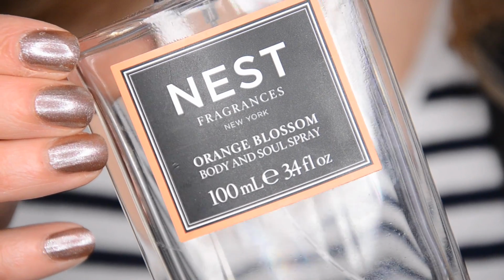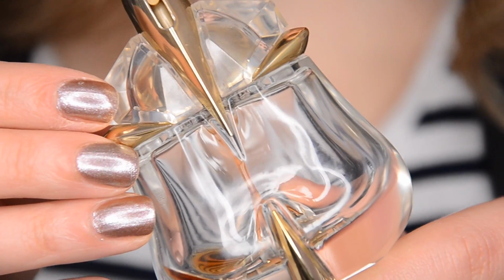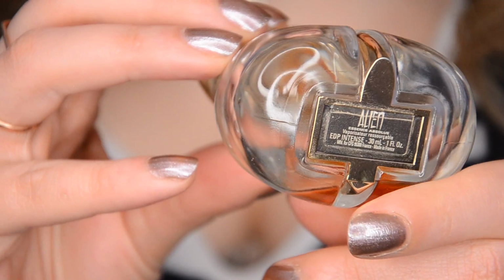Lastly, 2 fragrances came to an end of their life this month. First is Nest Orange Blossom Body and Soul Spray. They don't make this anymore. I wouldn't even repurchase it if they did make it. And my Alien Essence Absolue from Thierry Mugler. This is a lovely ambery goodness, and I will buy it again, mostly because, first of all, I like the fragrance, and secondly, this is a refillable perfume bottle, so I can take it to the boutique and they will refill it for me. I really like that option.